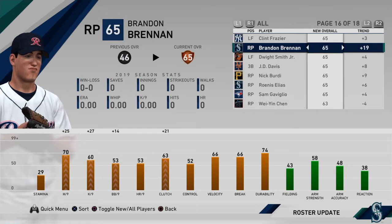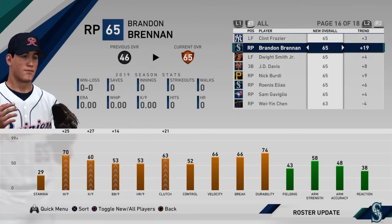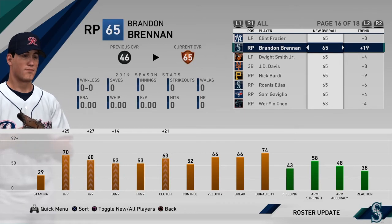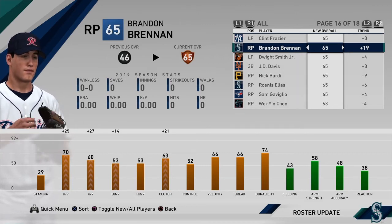He goes up 19. He went from a 46 overall to a 65 overall without having played a game. He has no innings. You can see the stats there, all 0. But he got a plus 25 in his hits per 9, plus 27 in Ks per 9, plus 53 for walks per 9, and plus 21 for clutch. And that is quite the upgrade for literally having not played in an MLB game.